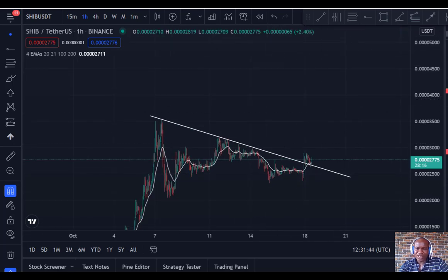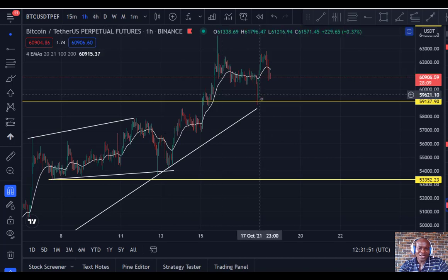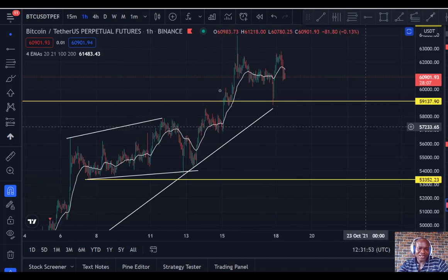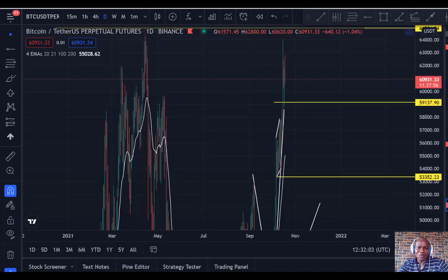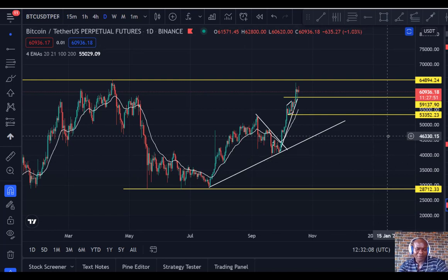Now also let's take a look at Bitcoin guys and see what is going on. Actually, we were expecting last time that there should be a reversal from here, but we now got a spike. So the $1 million question is this: what are we expecting from here? Looking at Bitcoin from this daily chart, two things we're expecting here. There will be a correction. That correction we're still expecting will play out here guys.